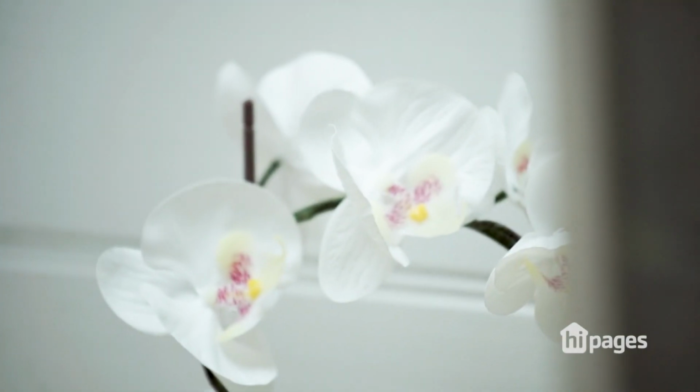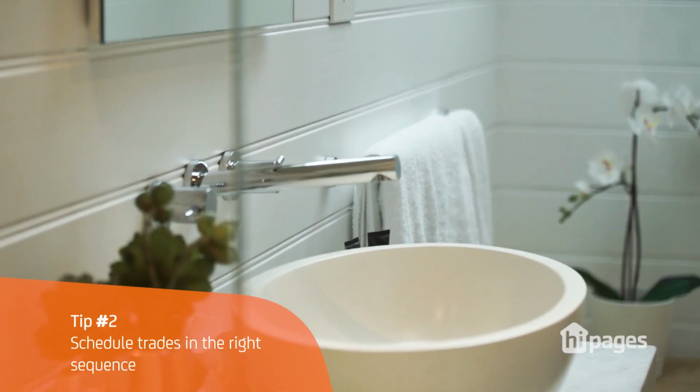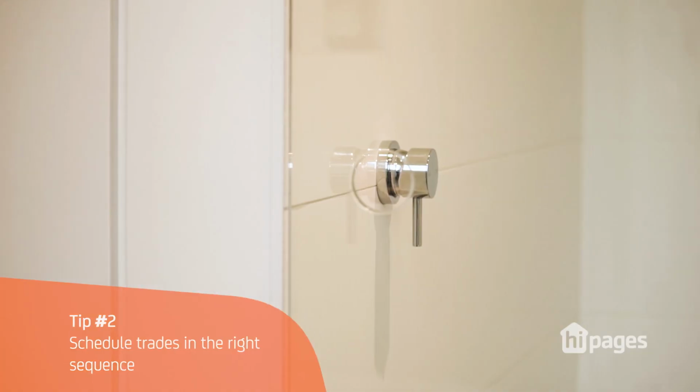licensed builder to manage and delegate any trades, because there are a lot of different components that go into this bathroom renovation, and by engaging a registered builder, you can make sure that you get all your scheduling right and the necessary trades in at the right sequence.